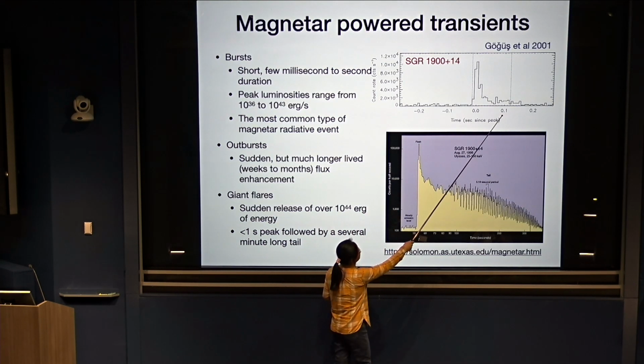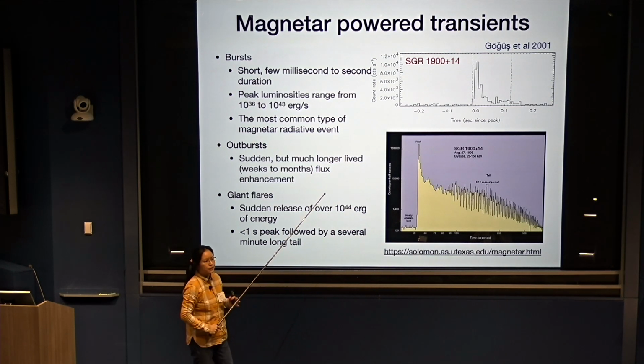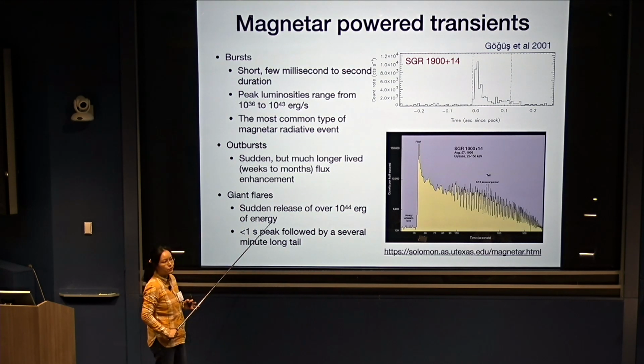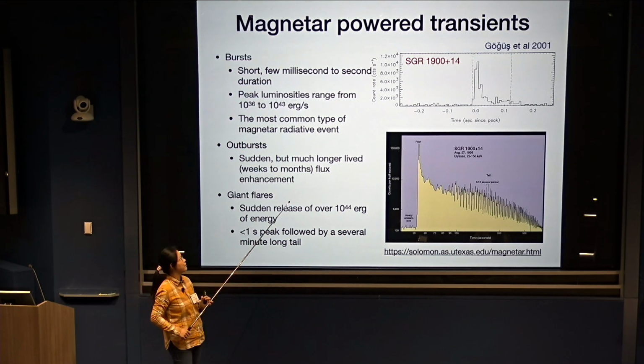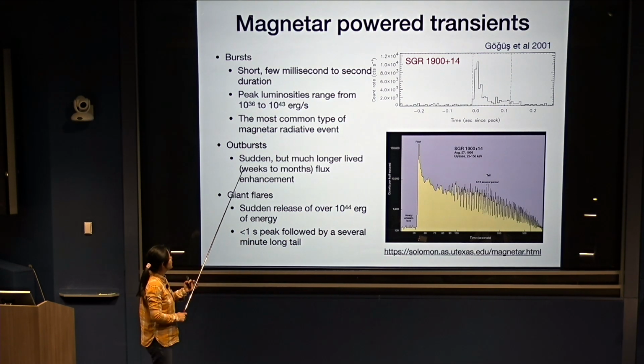This is 0.1 second or so here. These short bursts typically last in the millisecond to second range, and they have typical luminosities ranging from 10^36 to 10^43 erg per second. This is definitely the most common type of activity we have seen from magnetars. And then there are also outbursts.